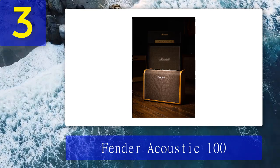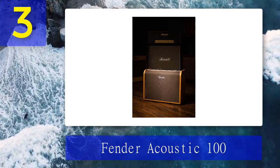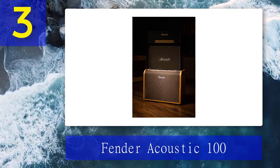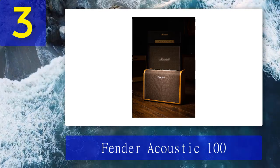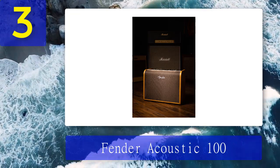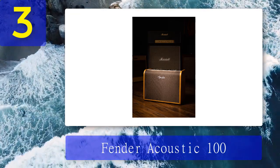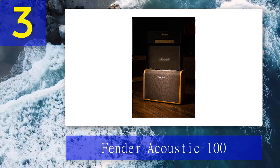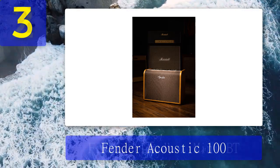Contrasting its classic furniture appeal, it features modern enhancements which include Bluetooth connectivity and USB output for direct recording. These enhancements expand the use of the amp, making it viable as a wireless home speaker system and a USB audio interface. The Fender Acoustic 100 is ideal for those who want a slick-looking versatile modern acoustic amp.